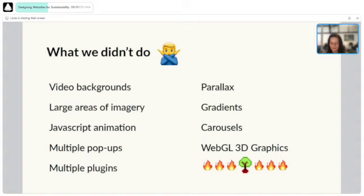And then larger areas of imagery. On our old site, we had everything at max size, full width, full height. We've avoided JavaScript animation. There are lots of really cool effects out there, like you'll see on sites like Awwwards. Lots of JavaScript animation and image effects, and they use a lot of energy. They might look creatively cool, but at the same time, they're also not that accessible at times.